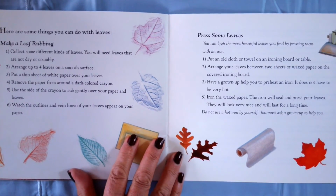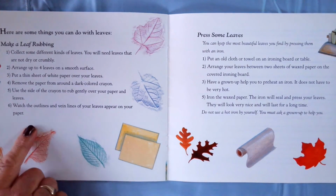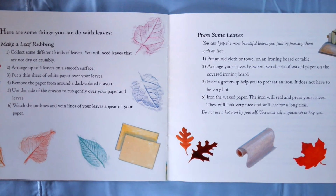Here, I'm going to leave these pages up for a minute, and maybe mom or your grown-up can read them really quick, and you can use them to do some activities before we meet next week. But next week, we will be doing leaf rubbings, and we will be doing another special project to do with leaves.